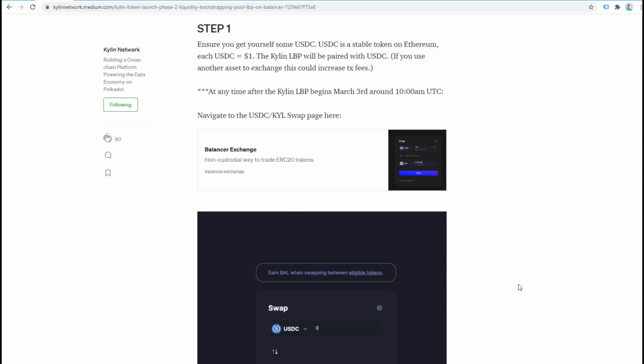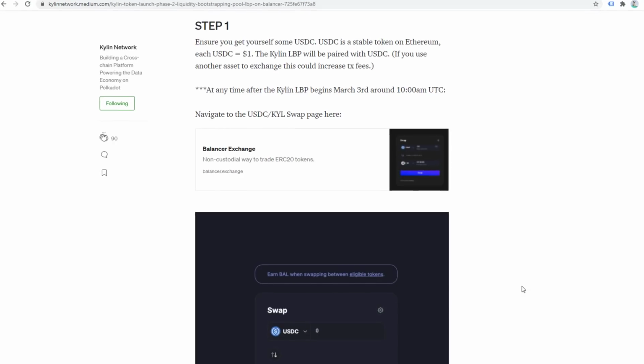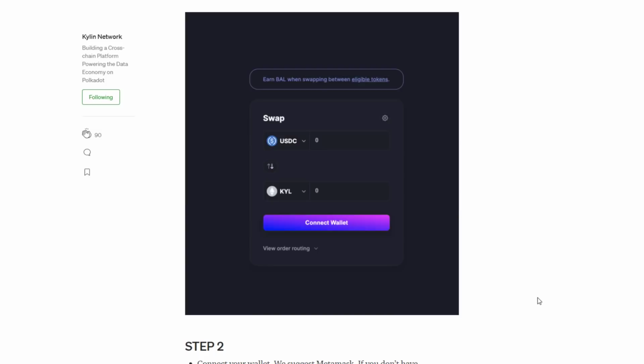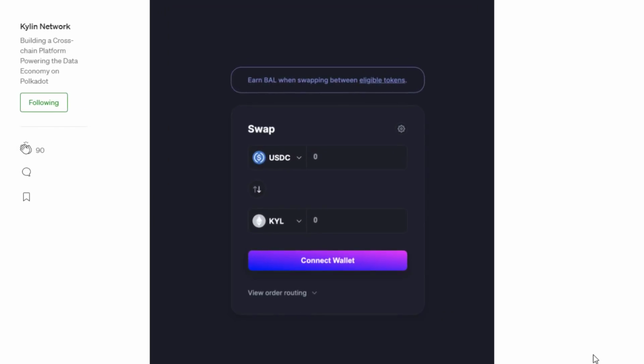Another key element, you need USDC. Okay, to buy on Balancer, it's paired with USDC. If you use another asset, that's going to increase your transaction fees. And this is going to launch tomorrow, March 3rd at 10 a.m. UTC. Another thing to remember, this is open to everyone.